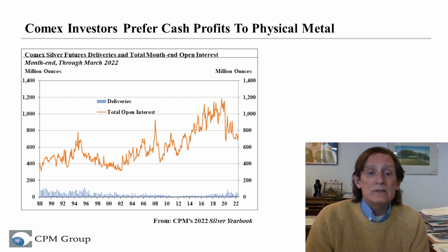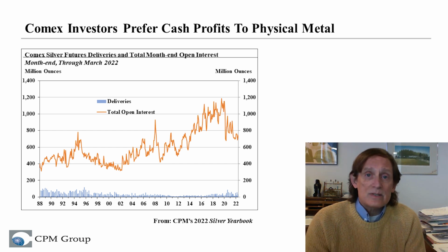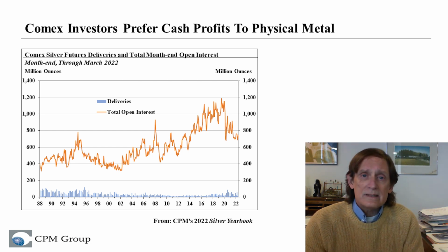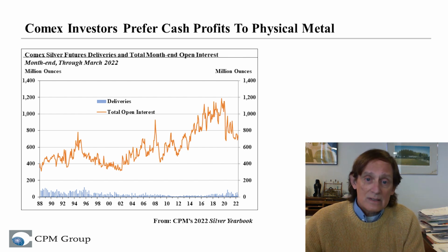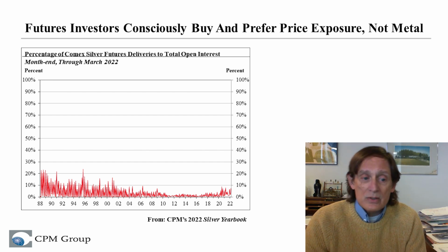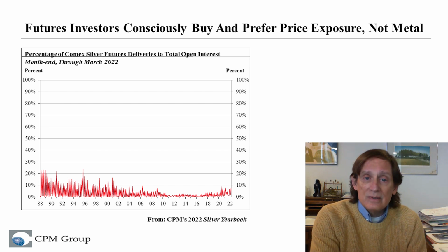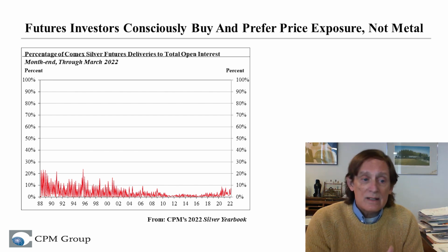This chart shows you the deliveries in the silver versus total open interest. And you can see that most of the investors and other participants on the COMEX are looking for price exposure, price discovery, and price hedging capacity. They're not looking to take delivery. The next chart I have shows you a similar situation where you can see the same data in percentage terms. And you can see that back in the 80s and 90s, there was a lot more of the silver actually, the open interest actually taken delivery of. It was about 10%, 5 to 10, 5 to 15, sometimes it would spike up to 20% in a particular month.